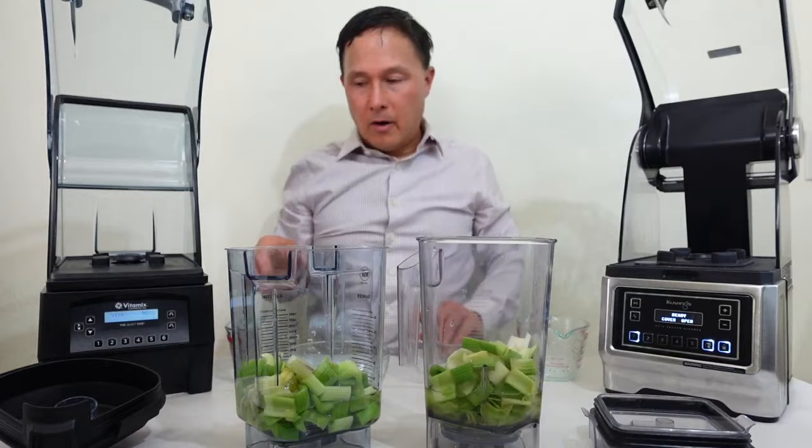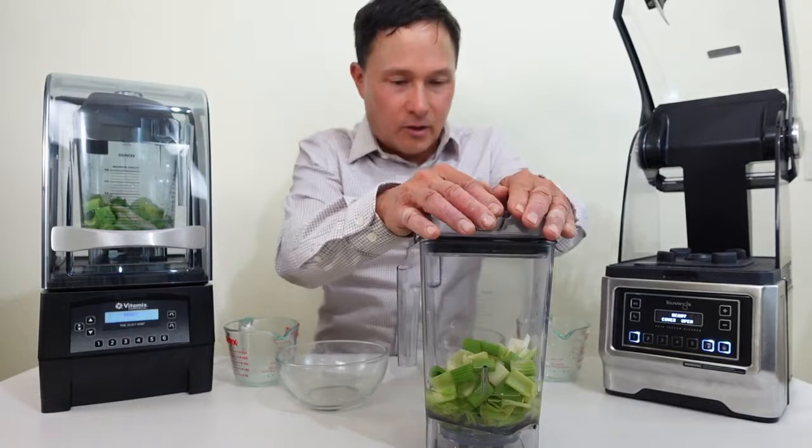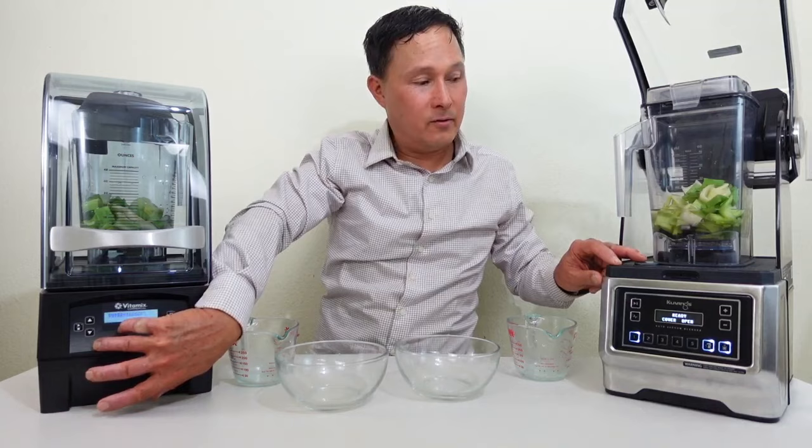All right, and here's where it gets fun. We're going to get to blend these up. So the Vitamix, we got to put the carafe on top. Then we have to shut the lid. On the Kuvings, meanwhile, we just have to put the lid on top and put the carafe in place. And there's a quick start button on here. We have it set for auto close and auto vacuum. So we're going to press the quick start on the Kuvings. At the same time, we're going to hit the 1 button on the Vitamix. 1, 2, 3.